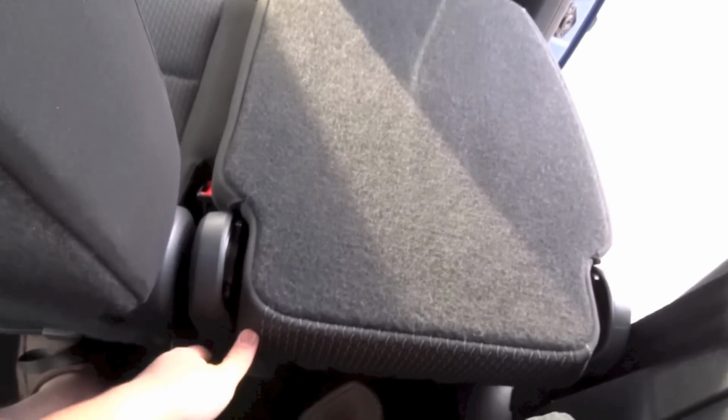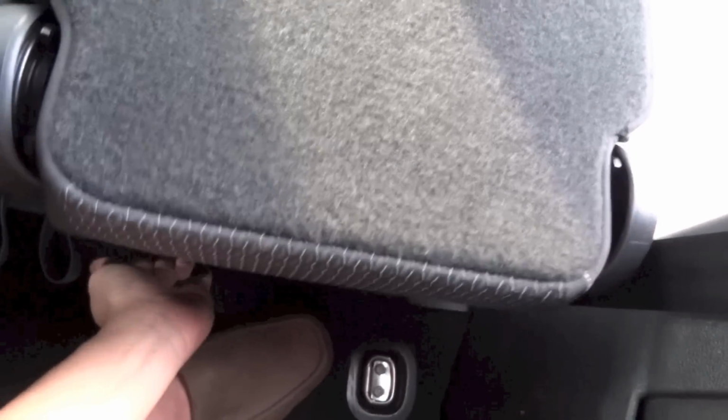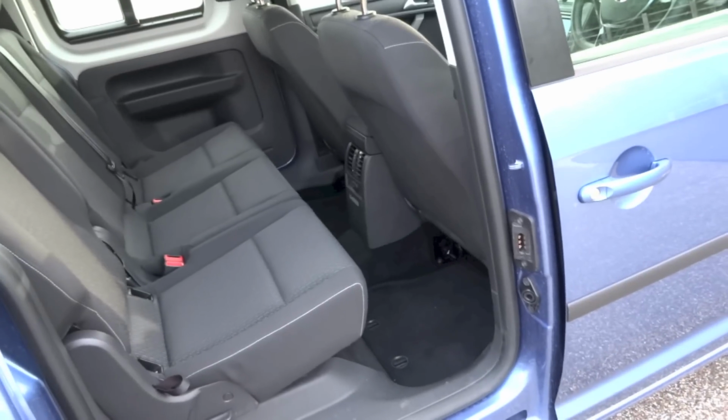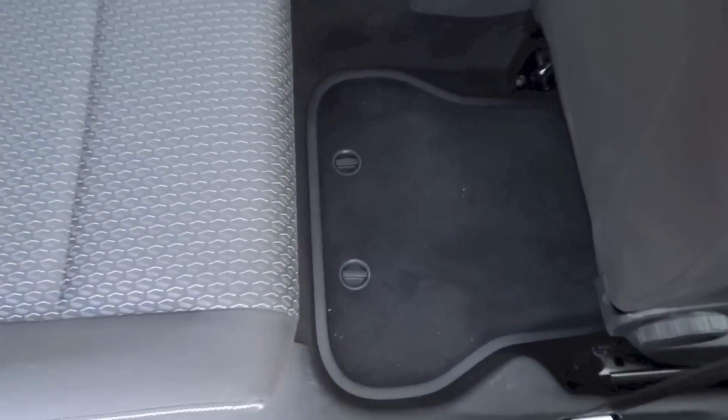And to get out, locate this strap, flip the seat back down. There is another strap down here which you pull to flip the whole seat forward. You do have underfloor storage for the middle row seats.